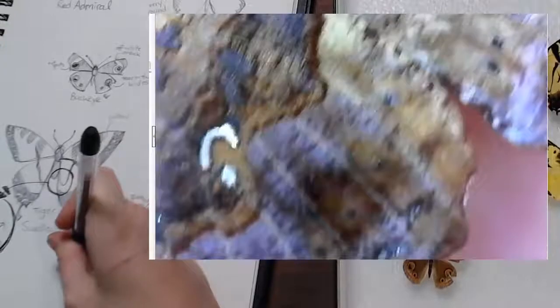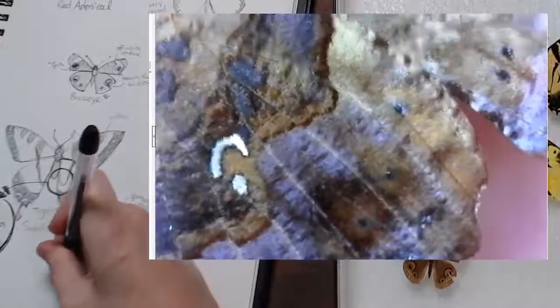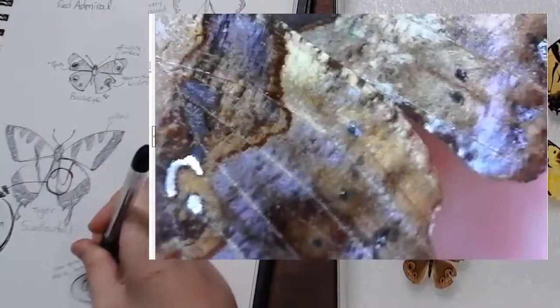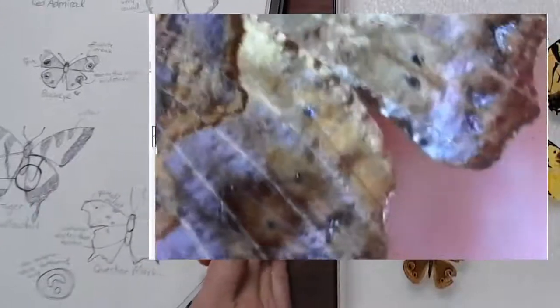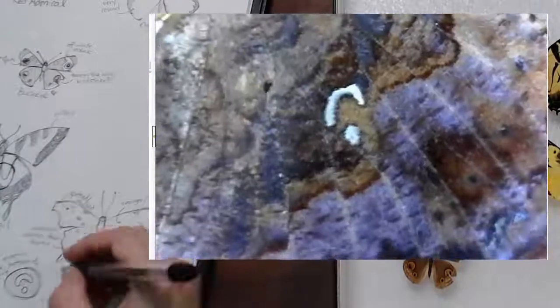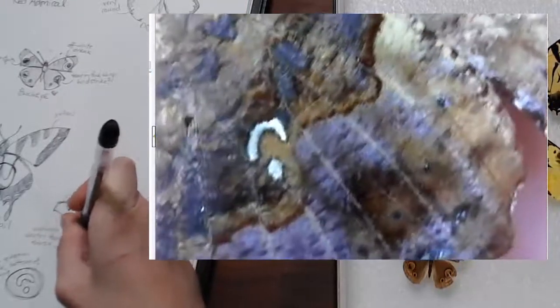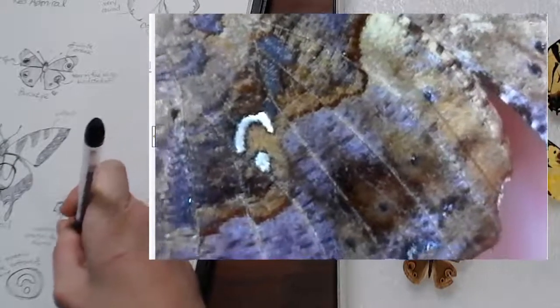And I'm going to label it as the question mark, and make a note that it's on the bottom of the wing. And I might go ahead and indicate on my sketch down here, oops, sorry, I'm moving my hand out of the screen, where this would be located. So maybe I'll put a little dotted line on here to indicate that this is going to be on the bottom.